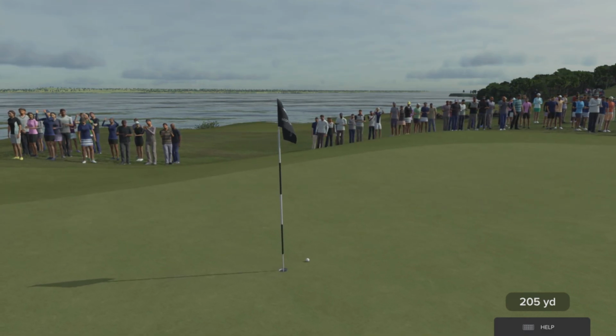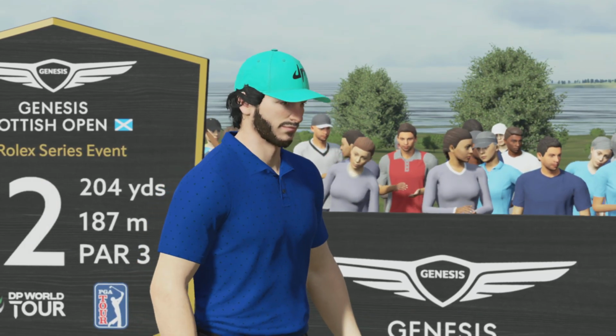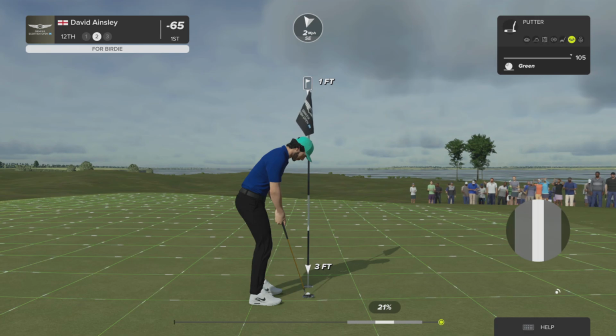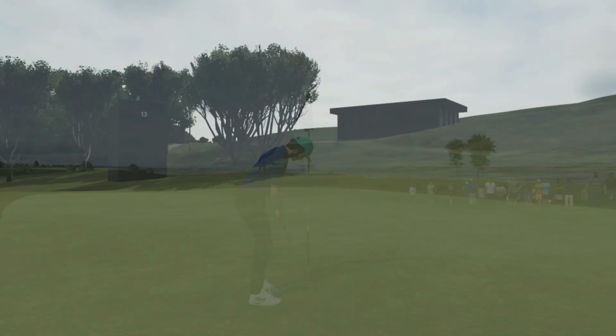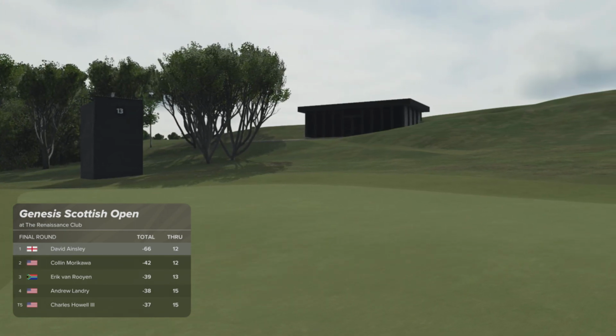Oh, that one just missed the hole. What a quality shot that was. Almost a gimme birdie there, Luke. Fantastic. Always nice when you can just go ahead and tap one in for birdie. And this is quality play, still on top of the leaderboard.